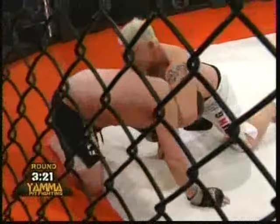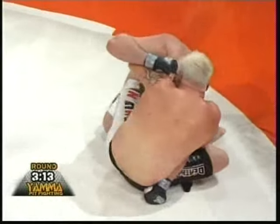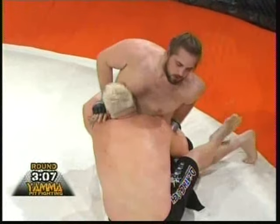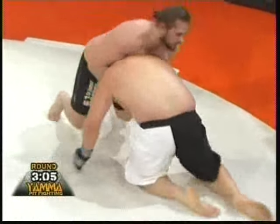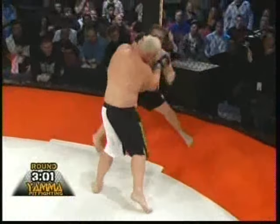Sylvester continues to work. Here's a guy who's actually almost gotten up. Looking for the choke, Taktarov. He's deep. Something to point out, Taktarov trains with Brock Lesnar. Sylvester got out of it. And where's his right hand when he needs it? He can knee right now, doesn't get it off.